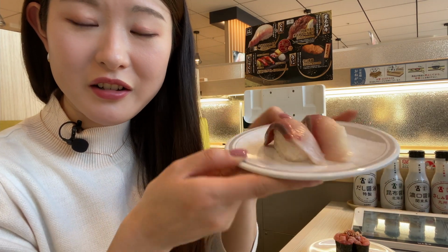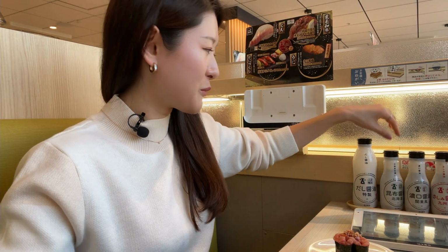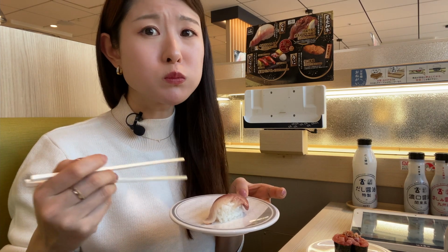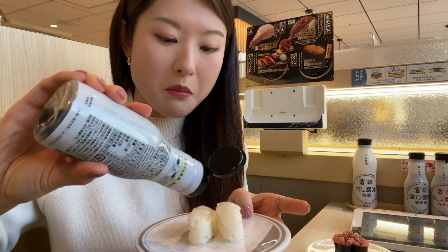I got the yellow tail. It looks very thick and big. What a description. Guys, the yellowtail was actually pretty nice, so when you come here, you have to have it. And I think it's something you can't have overseas. I think it's very difficult to find it, so yeah. Yellowtail it is. And then I got the fluke fin. It's quite fatty and very mild and very nice.